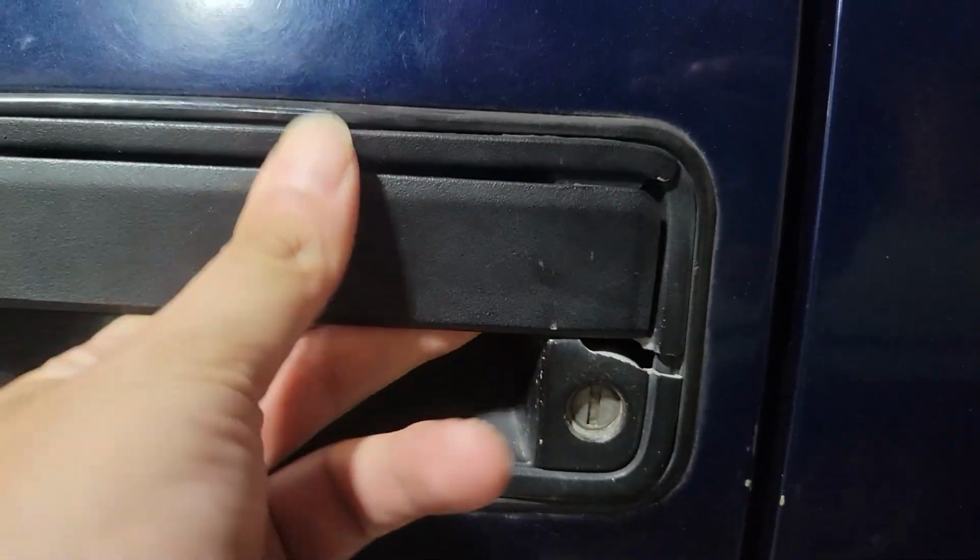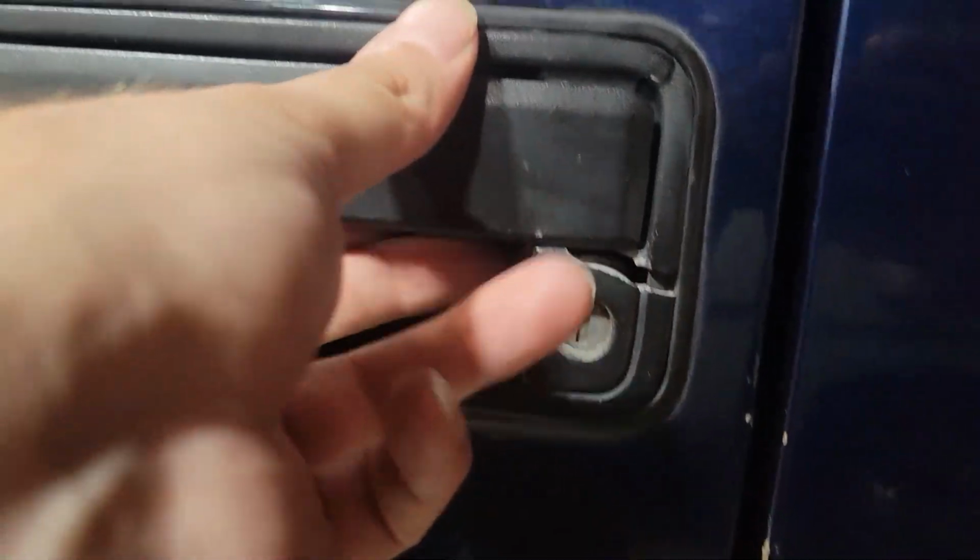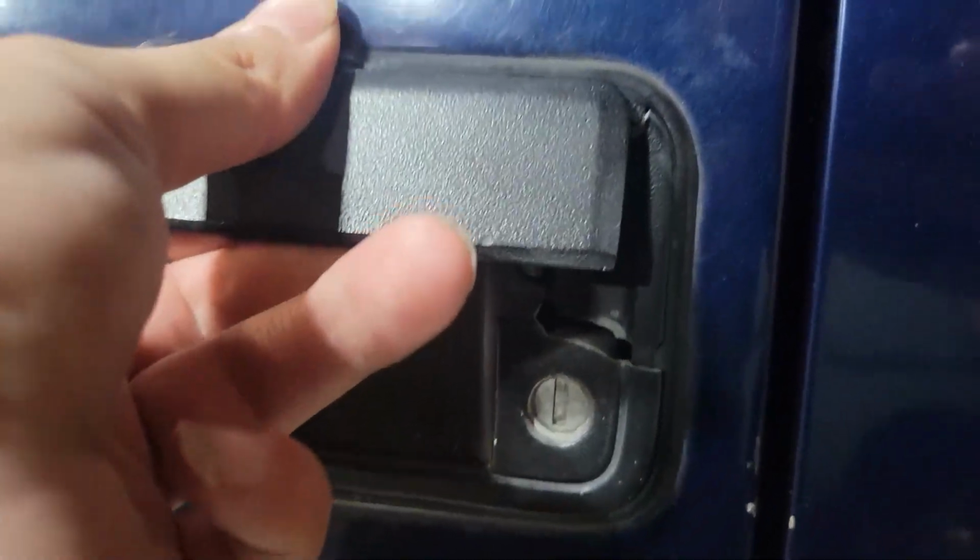As you can see, somebody a long time ago tried breaking into my Tahoe and they broke all of this, right? And now it still opens, but you see that gap and all that, right? And when I wash the truck, water gets in there, which ends up in there. And then I get crud. I don't know if you guys can see it, but behind here, well, it's not that bad, but like right here, see that? I get stuff like that. We don't want that where we're going.